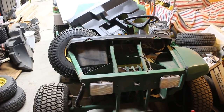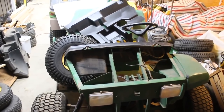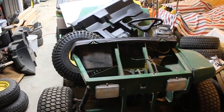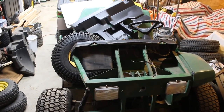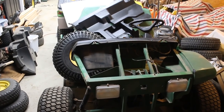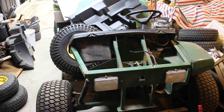I could probably just put it on Craigslist for sale whole and somebody would buy it, but I think I can make more money by parting it out, and that way I can buy a Gator, because I do want a Gator. There will still be a series of videos on this machine. Obviously I'll do a part out video. Some of it I won't be able to show you because it's already done.